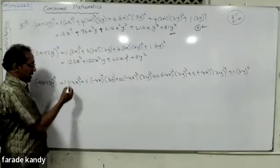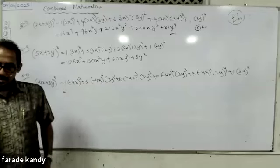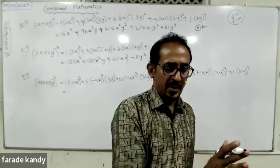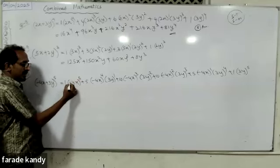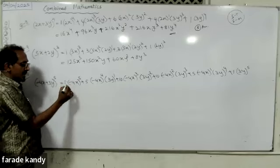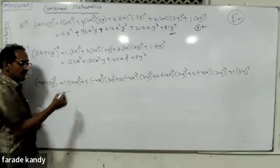So now first give priority to this minus thing. So the order is that the plus minus thing you give the first priority, then the coefficient, then the variables. So then minus to the power 5, odd power, minus will remain. Even power of minus, plus comes. Minus to the power 5 is minus. 4 to the power 5.